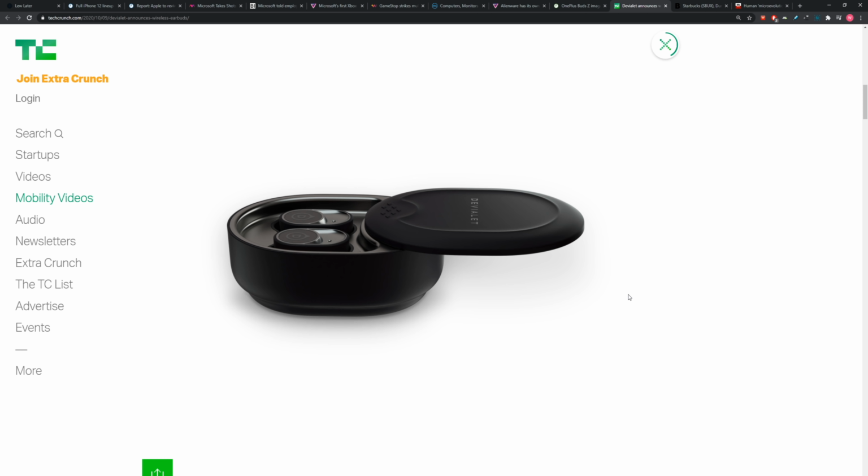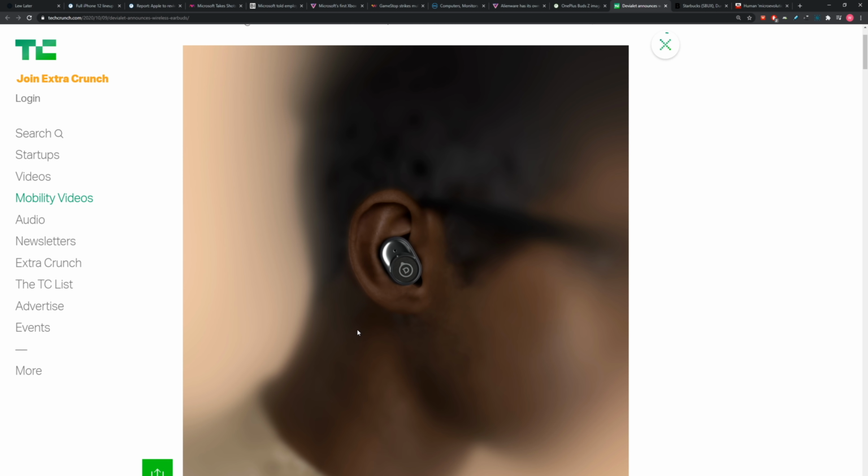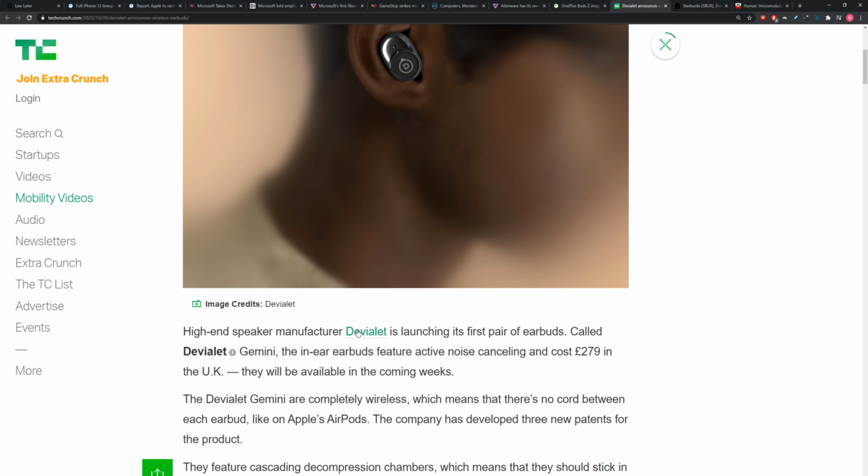So it looks like kind of a nice, subtle design, although that case looks a bit large, not going to lie, as far as the pocket is concerned. The earbuds, on the other hand, look tiny. If you scroll up to the top image, that's a tiny little earbud right there. The looks are pretty slick.